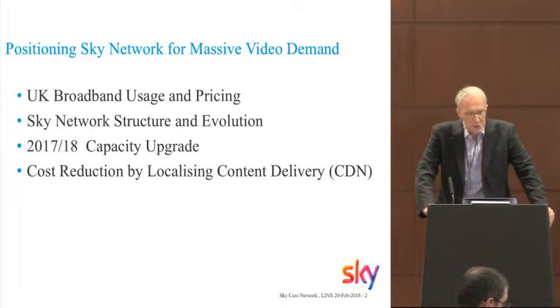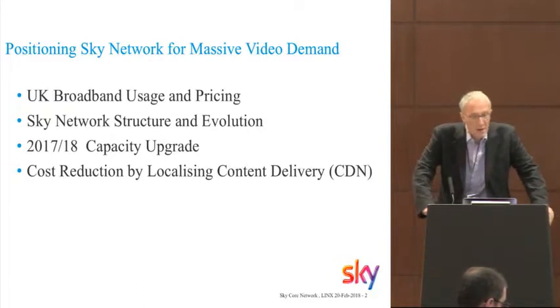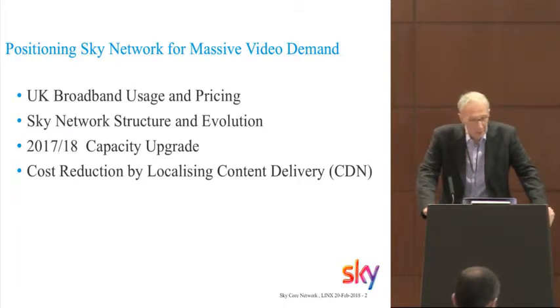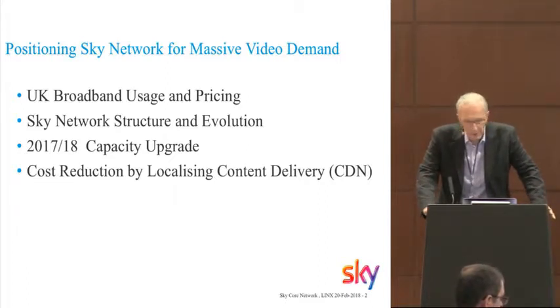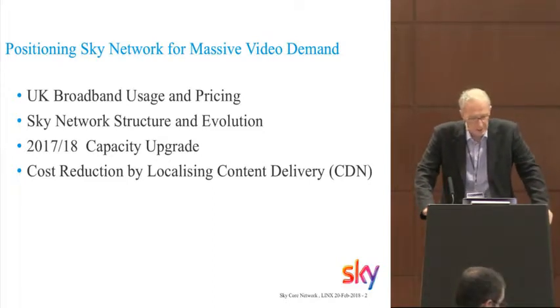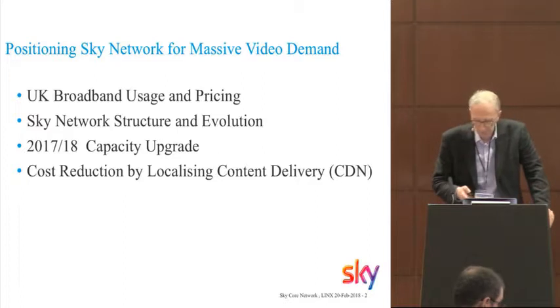What I'm going to talk about is basically a bit of intro on how UK broadband usage has grown over the last 10 years or so and the associated pricing of it, then looking at how the Sky network is structured, a recent capacity upgrade we're still in the process of doing, and then looking at methods we're deploying to cost reduce the network of delivering capacity. This is quite complementary to what the BBC were talking about earlier today, and is basically our immediate solution, but clearly at some point we'll need to go beyond that, and then maybe what the BBC were talking about will play in.